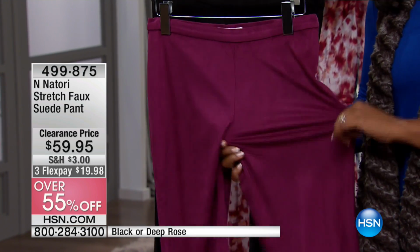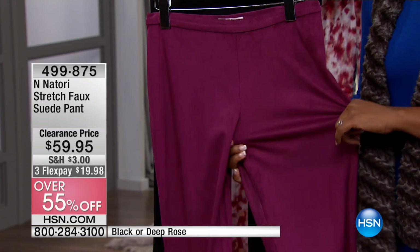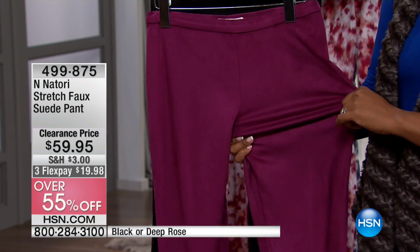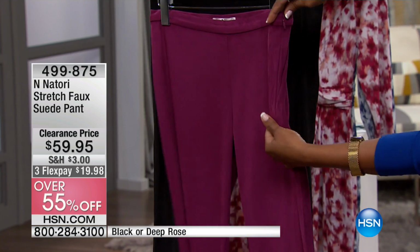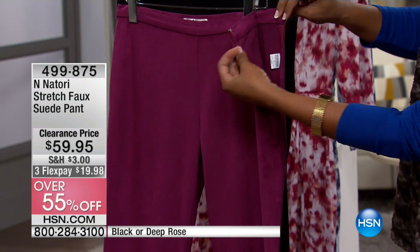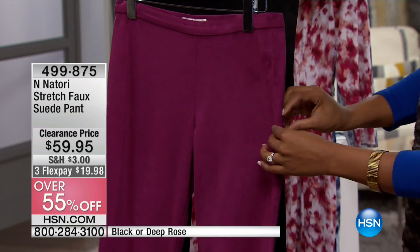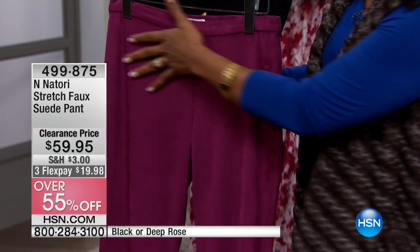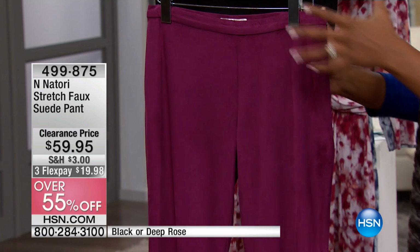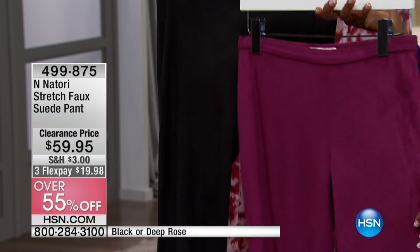Because if these were just suede, you couldn't gain a single pound when you put them on. Otherwise, you wouldn't be able to get them on. So that stretch is vital. The way that you get in and out of these is an invisible zipper along the side of the pant, and there's a little hook opening right there. Okay, so that's how you get in and out. I like a side zip, and I know many of us do, because it leaves the front nice and flat and streamlined and not bulky and not lumpy or anything of that nature.